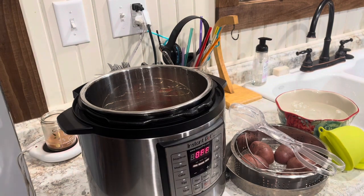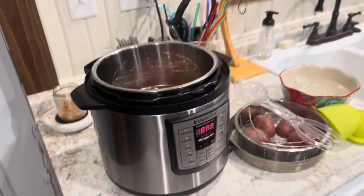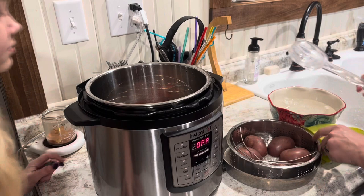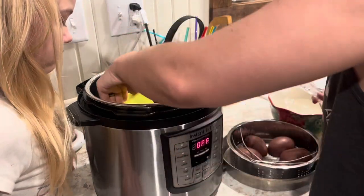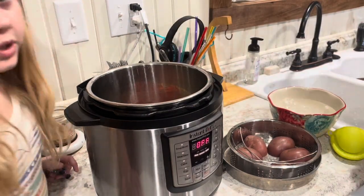I'm sure you guys know what it looks like, but they're so pretty! Get in my belly! Okay. Doesn't that look cool? They were black, now they're red. Well, I'll call them orange.